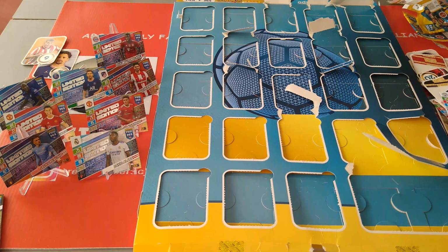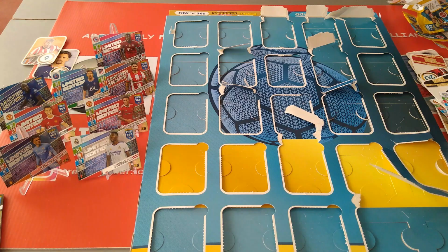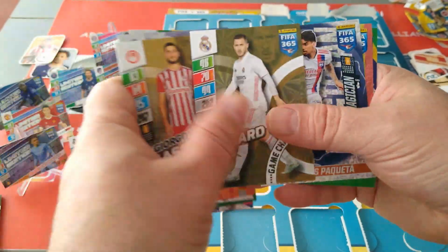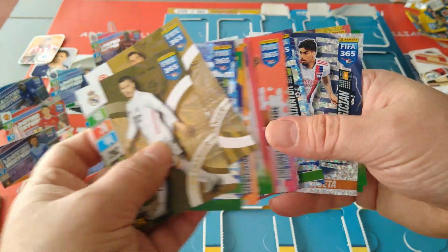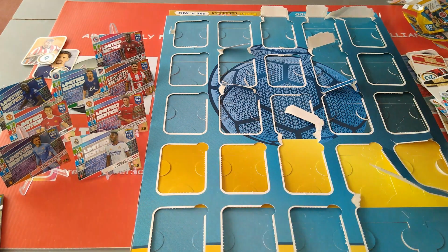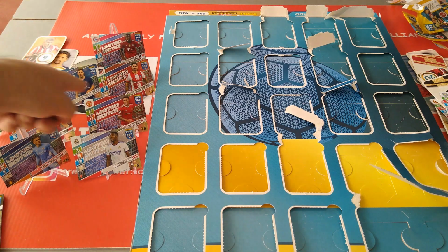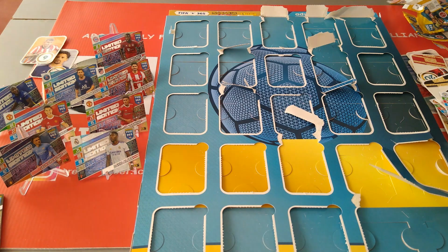And this is it, guys. Not bad at all. This is the Advent Calendar from Panini FIFA 365. These all came from the packets. 12, including tons and tons of shinies. 12 shinies in the packets, averaging 2 each. And here's all the new limited editions, guys. Upamecano, De Paul, Messi, Lukaku, Sancho, Ronaldo, Alaba, and Jack Grealish.